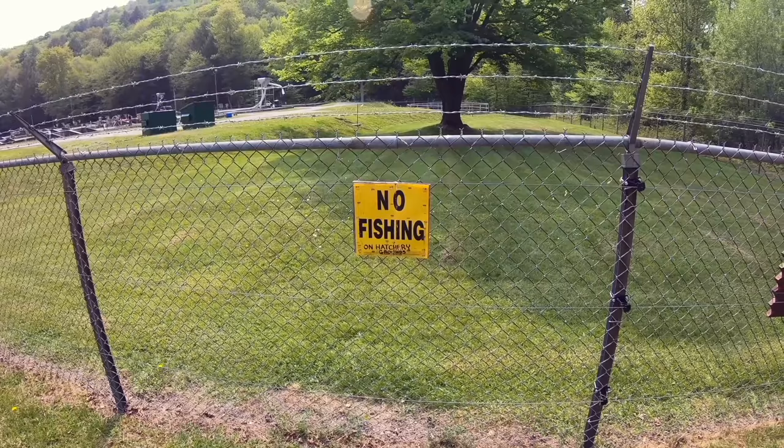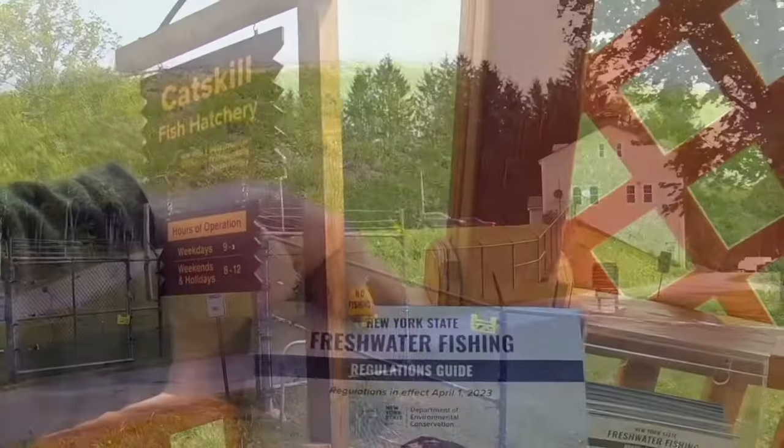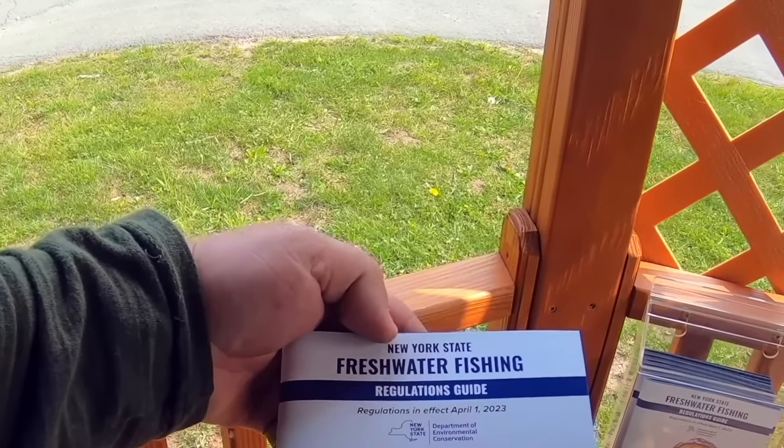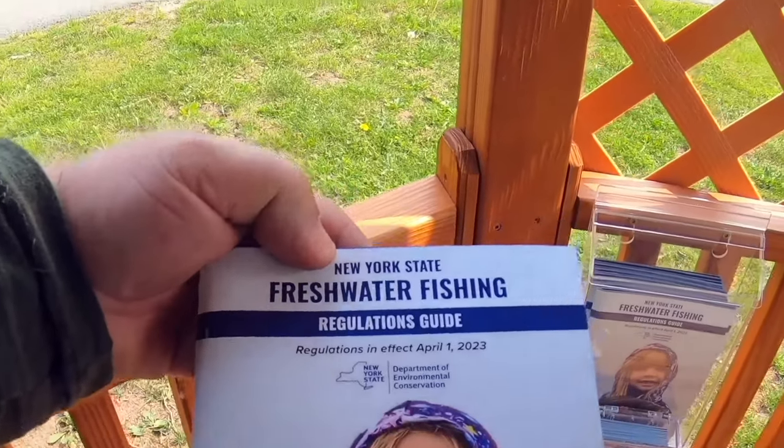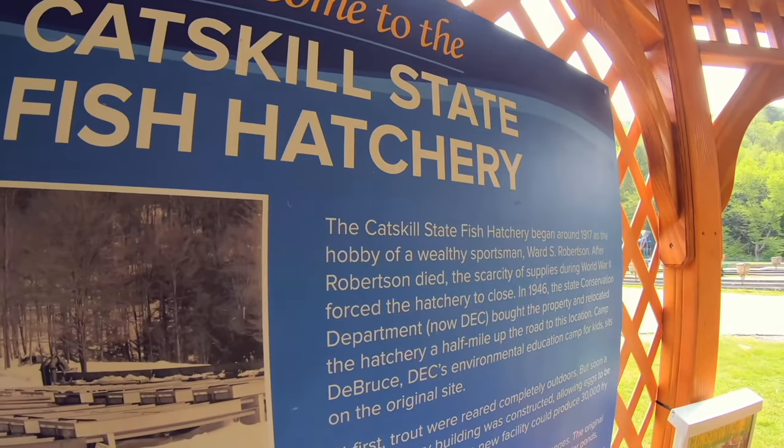No fishing. That's great. First, what are fishing regulations? It could be interesting to have. You can read this if you like.